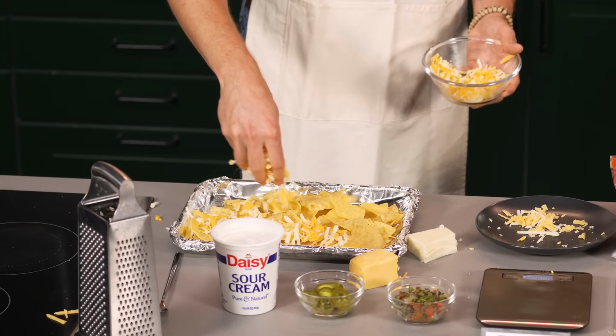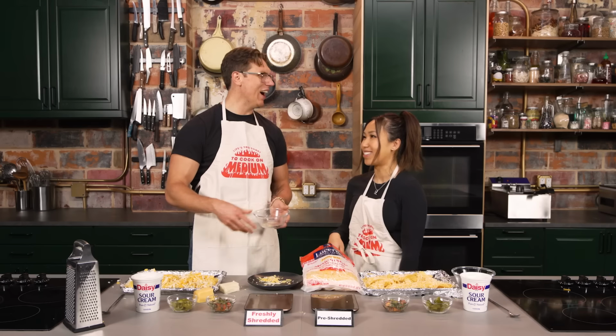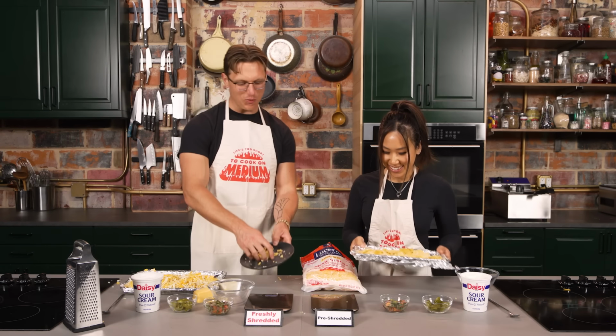Just gonna give it a nice liberal sprinkle. How often are you making nachos at home? I actually made them like this past week with pre-shredded cheese and it sucked. Really? So this is vindication for Lily.